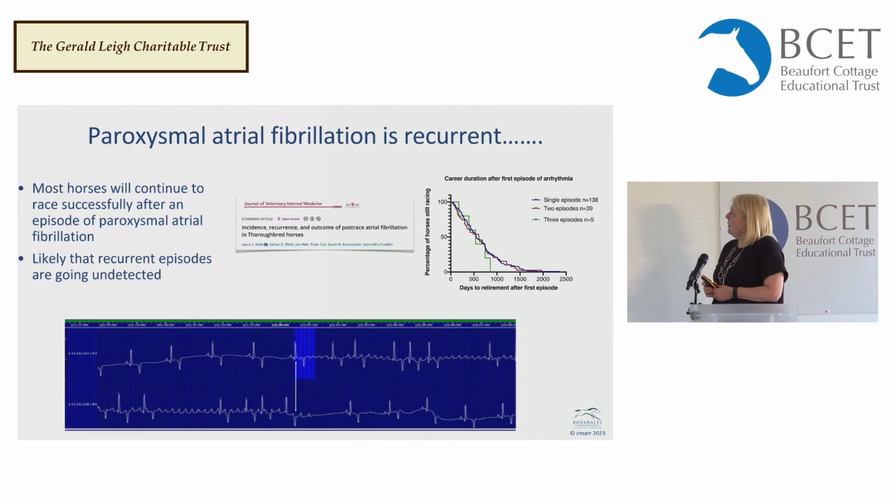So what do we know about it? Well, most of the recent work has indeed been done by Laura, and she, working with the group in Hong Kong, has produced some nice longitudinal studies showing that it's a recurrent condition. And what I would contend is that we probably miss a lot of episodes. So when we talk about the chance of recurrence, I think Laura quoted 20%, I would previously have said about 5% chance of recurrence. Those are occurrences of episodes that are detected.